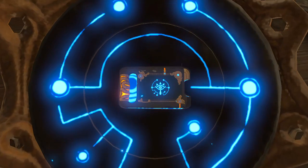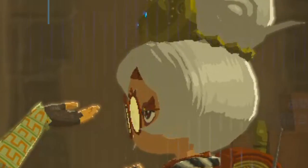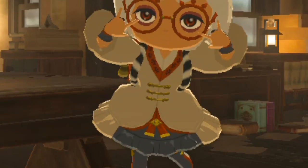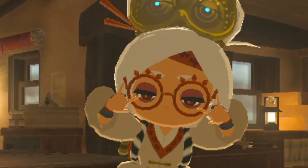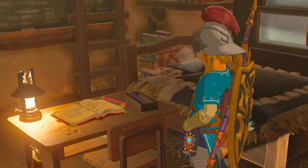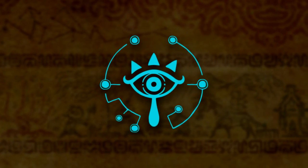The intentions for her anti-aging rune were good to start off. The whole point of creating it was to assist the royal family in case Calamity Ganon had returned. The problem, though, is that it worked a little too well. Instead of staying as a young adult, it went all the way to making her look like a 6-year-old. This is sort of similar to the saying, "Be careful what you wish for." Her intentions were good, however because she was ignorant of the rune's real power, the results were catastrophic.